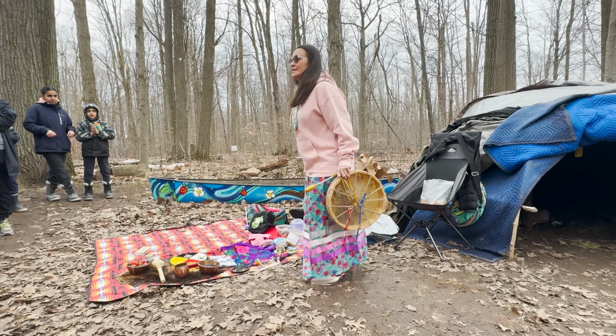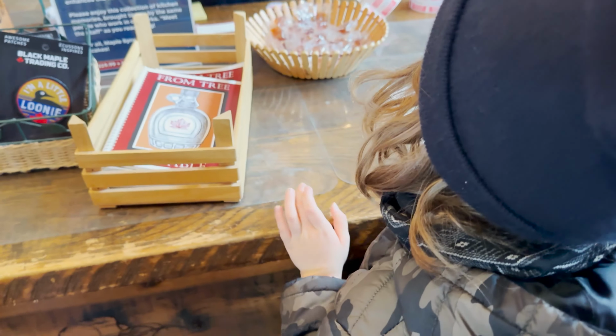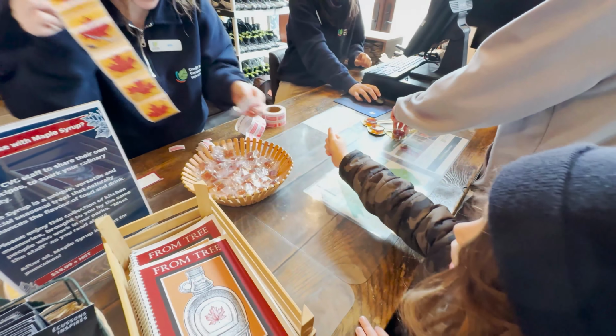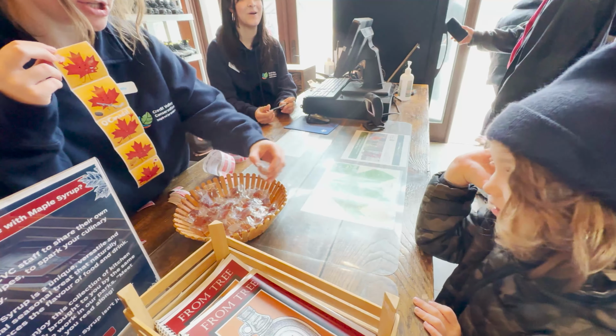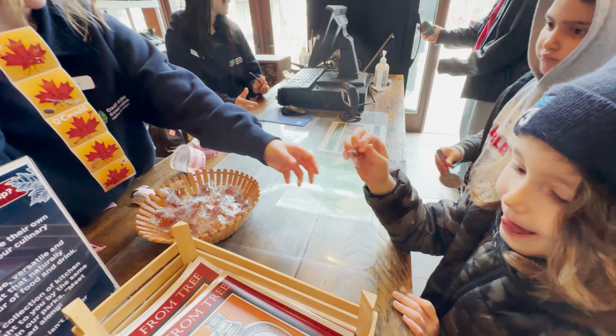All right, we're heading towards the place where we're gonna get our special scavenger hunt prize. What do you think it could be, Jack? Pancakes? Yeah. That would be a good surprise. I love pancakes. Okay, Jack. Give your scavenger card in. Awesome, thank you. You can have a maple candy or a sticker. A maple candy, good choice. Oh, very good choice. Thank you. Of course.